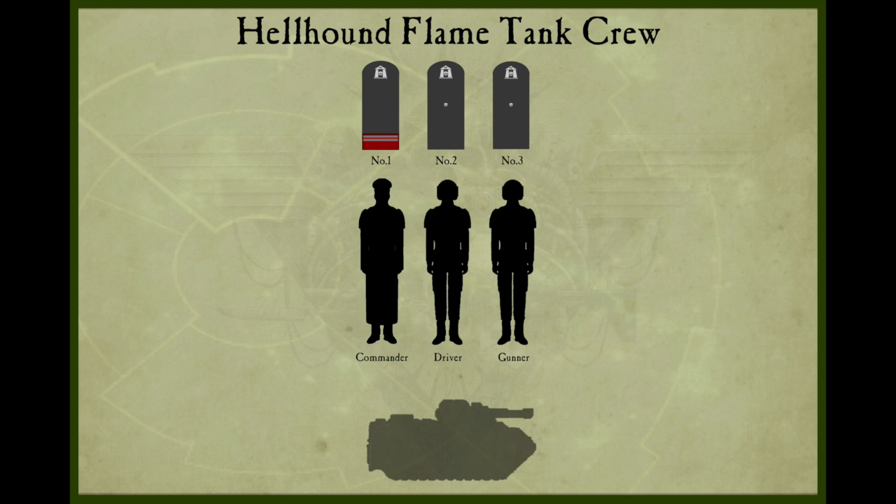The next highest rank is that of a First Lieutenant, and the rest of the tank crew are that of Guardsman 1st class. And the highest rank obtainable for a Hellhound is that of a Captain, and the rest of his tank crew are that of Guardsman 1st class.